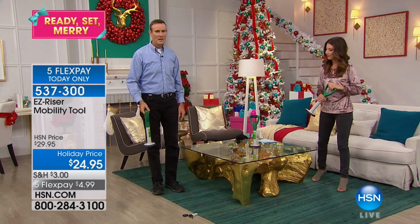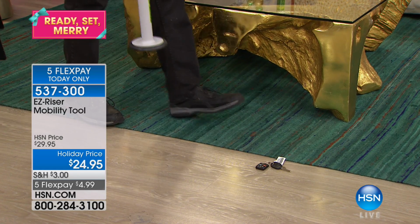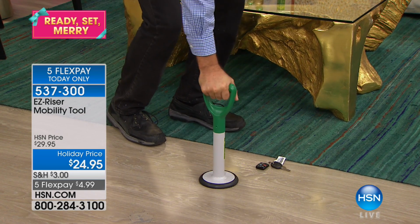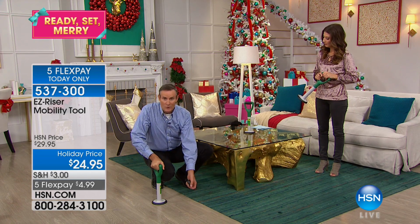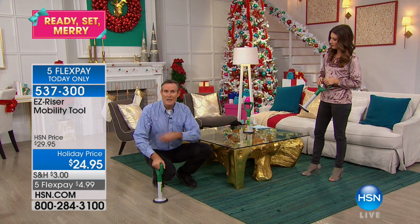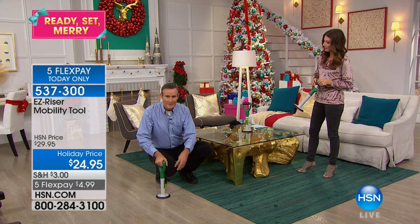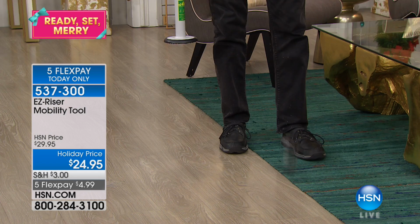Let's keep it simple. I want to go down. This could be a problem. You got a bad back, bad knees. I use the Easy Riser. I plant it. This extends your arm. I go down very easily, very comfortably, do what I have to do, pet the dog, do a little gardening, pick up my keys, and I'm using my larger muscles to get up. I don't have to depend on my creaky knees. Look at that. Look at how easy it is.